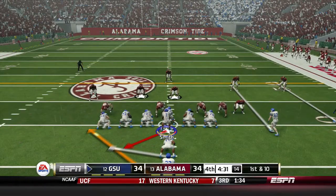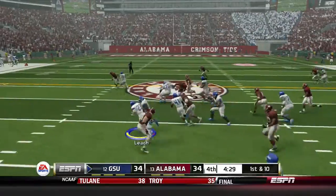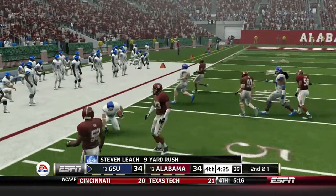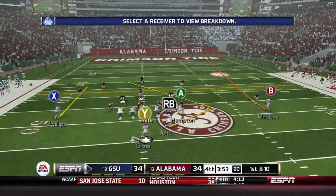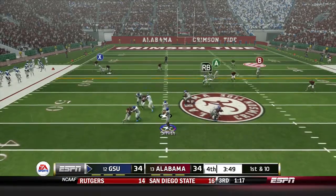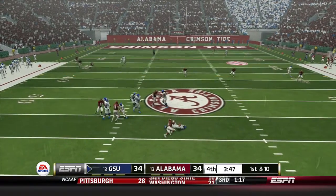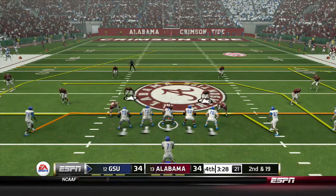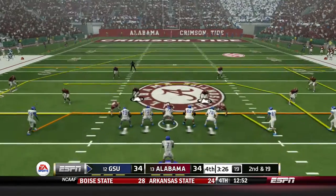Very next play here, Smith from under center will hand it off to Leach. He gets outside here, and he's tackled 1 yard short of the first down marker. They would get it, though. 1st and 10 now from the Alabama side. Smith back to pass, looking, scrambling, and sacked for a loss of 9 yards on the play. 2nd and 19 for Georgia State.